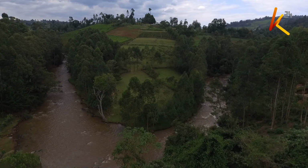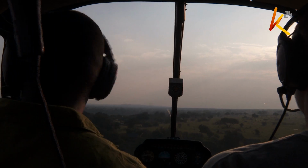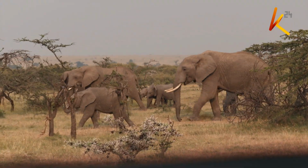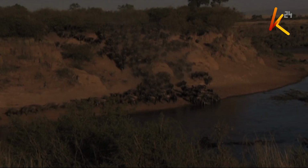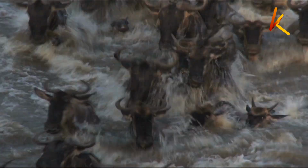River Nyangores drains into Mara River at Emarati on the border between Bomet and Narok counties. It snakes its way through the world-famous Masai Mara Game Reserve, a home of millions of wild animals and bird species. It relies on the Mara River for its survival.